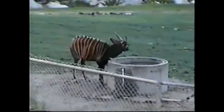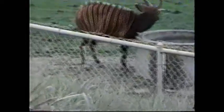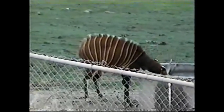Now here's the East Africa exhibit. We have some Uganda kob out on the grass. Those are the orange-colored antelope, the smooth orange fur, about half a dozen of them. You know, orange is a surprisingly good color to be because most animals can't see it.